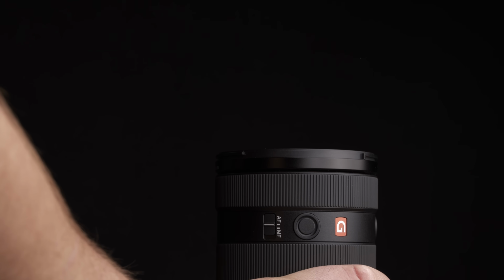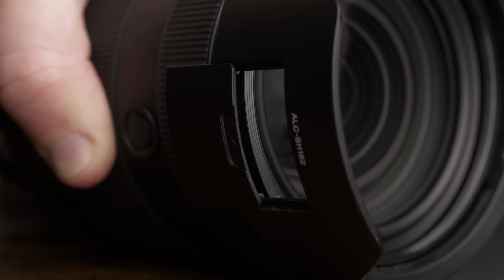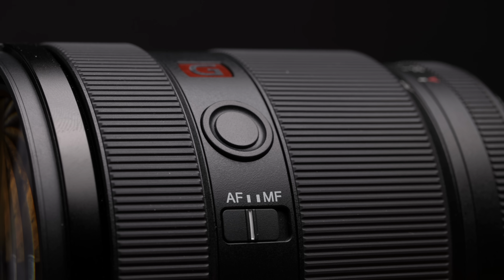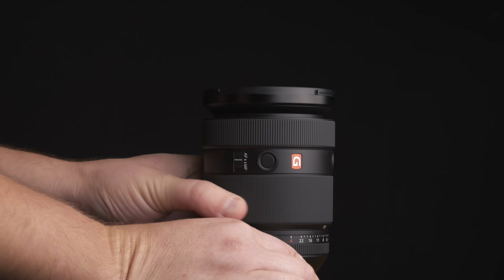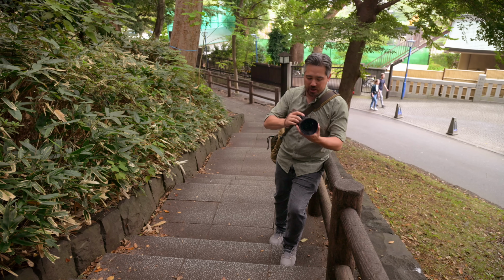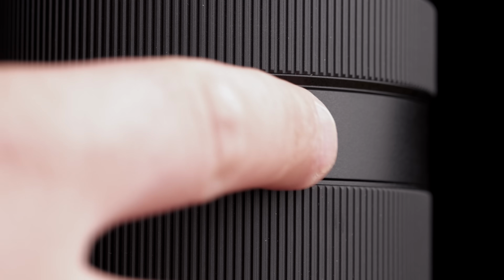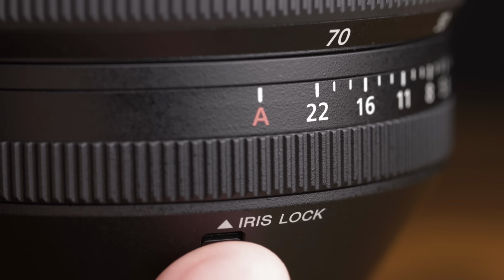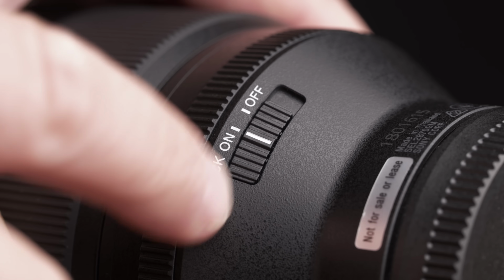I love push button style hoods, and this has got a really nice locking mechanism with the push button. We also have the door here if we want to be able to adjust said expensive polarizing filters. We've got customizable buttons on here, really nice smooth manual focus ring. The zoom is interesting because this is one of the first Sony lenses to now have a smooth or tight option here. I can click this switch and have a stiffer zoom here. This is nice if you don't want it to creep out on you while you're walking around, but I do prefer just a nice smooth ring. Aperture ring as well, I can lock that up too. It's a really well appointed lens, and the aperture does have the option to turn the click on or off.